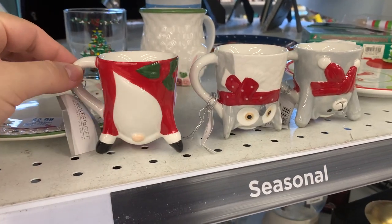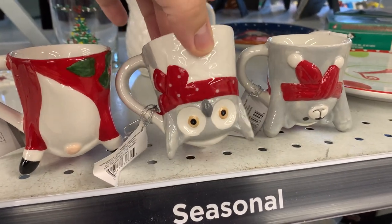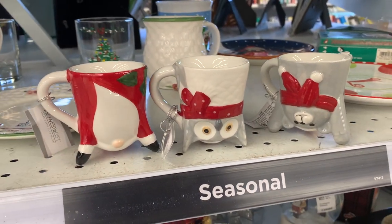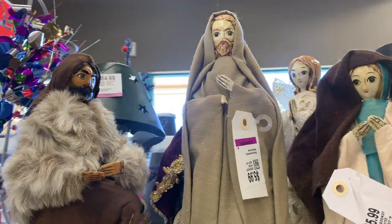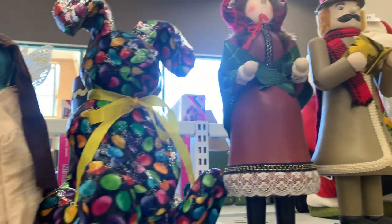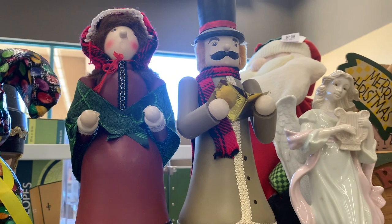These were so cute, these little mini cups that are all upside down figures, but I did pass up on them. And also this gorgeous nativity scene was so adorable. I really loved it, but I really didn't have a place for it, so I did pass up on this one. And there's just so many cute figures in this store.